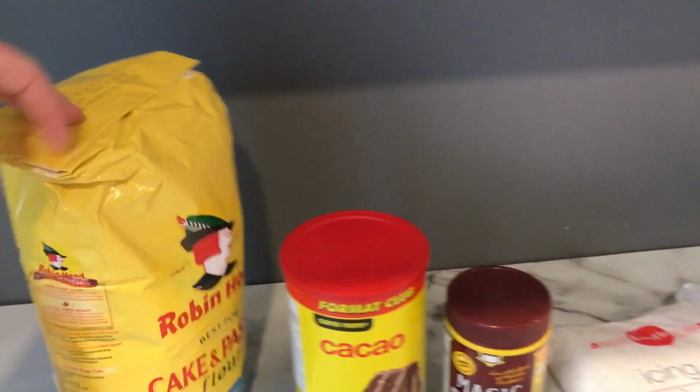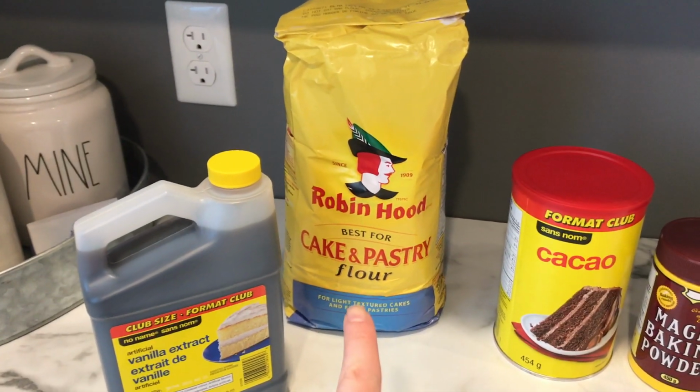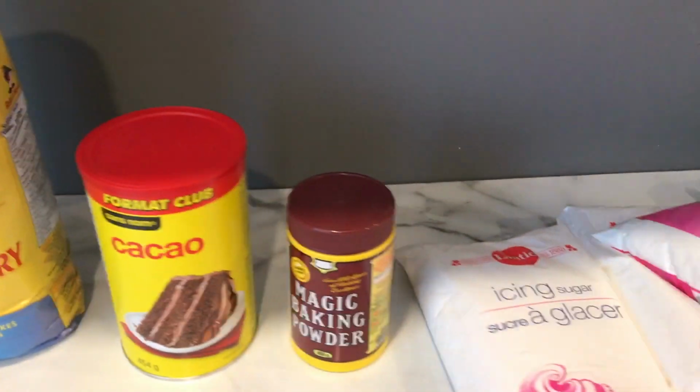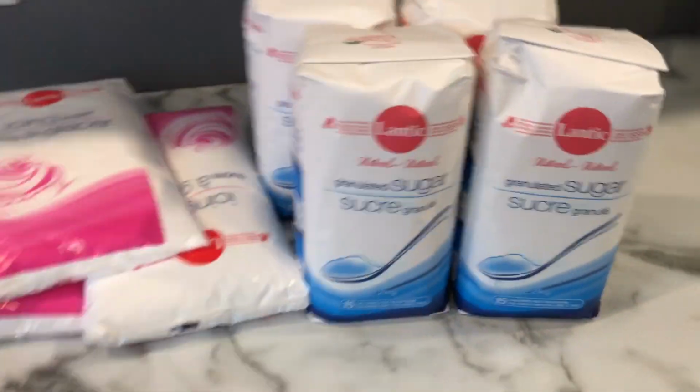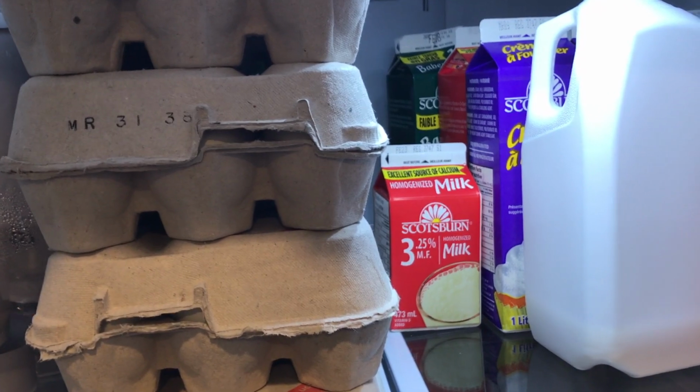Cake flour. I don't use cake flour much, but for my red velvet cake, I need cake flour. I always use this cocoa, baking powder, and then I got a bunch of icing sugar and regular sugar. And then in the fridge I just got some eggs, whipping cream and milk and buttercream and stuff like that there in the back, and that's all I got. I'm gonna clean up the house now and get set for making shortbreads and red velvet cupcakes.